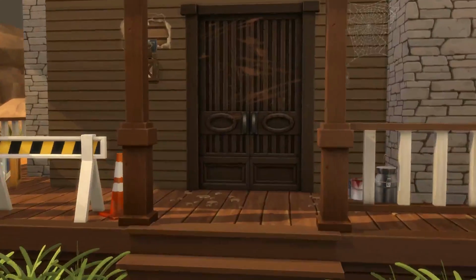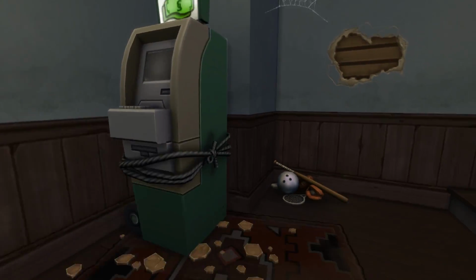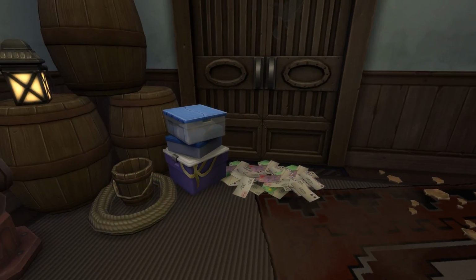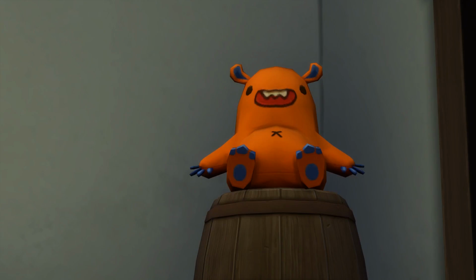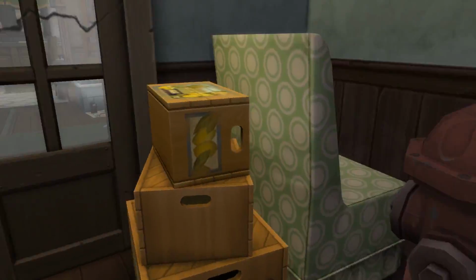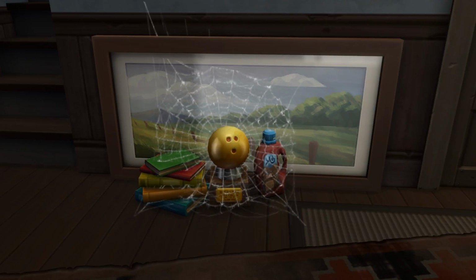Anyway, when you first walk up, the door is all scratched and kind of scary, and then you have this entryway room where the stairs are. There's also a stolen ATM and obviously tons of mail and old boxes and things like that. Fire hydrant, I don't know, this guy. Lots of details in here. And then I liked the spider web around the bowling ball also. I thought that was a nice touch.